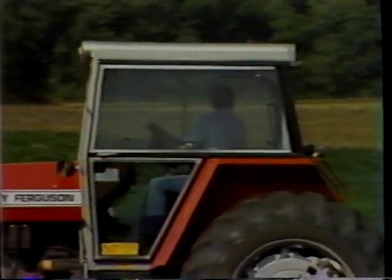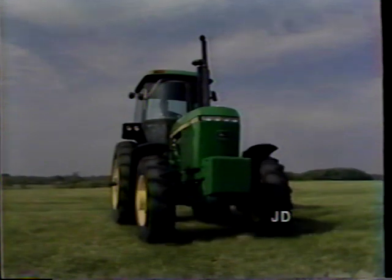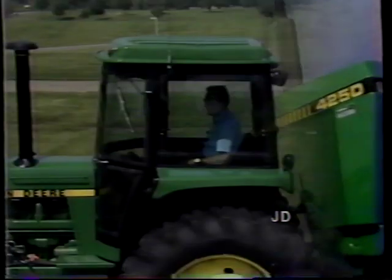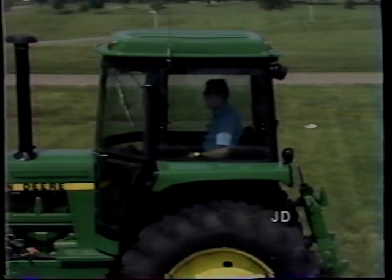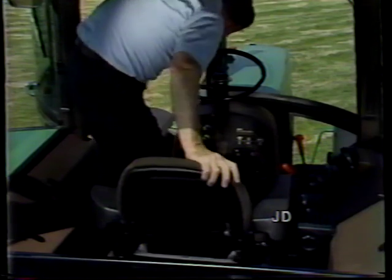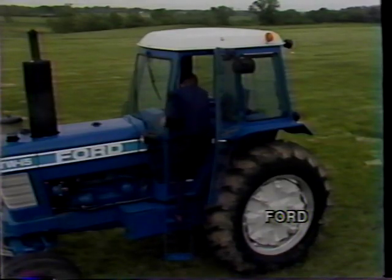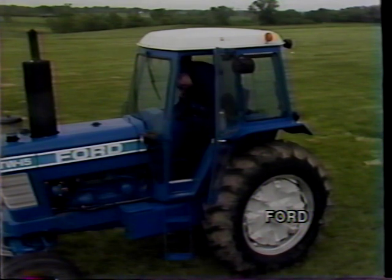With Massey, you're cradled between the axles, not spanked each time the tractor hits a bump. Many of the competitors' cabs are mounted farther back, right over the rear axle. You don't have to squeeze through any tiny opening like you do with John Deere. Avoid controls on the floor and dashboard like you do with Ford.